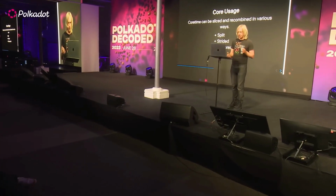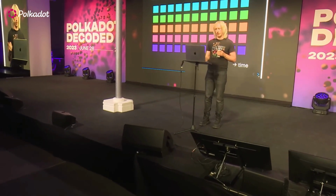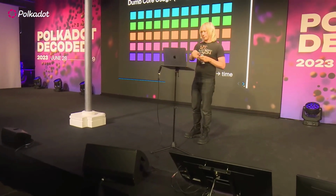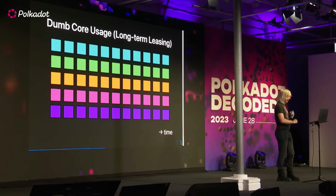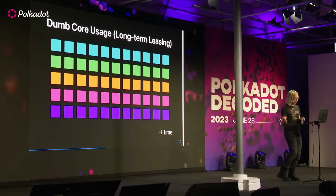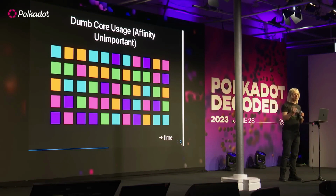All right, let's look at the cores. How can they be used? Well, core time will be able to be sliced and recombined in a more pictorial fashion. This is what we do at the moment, dumb core usage. Time is going along left to right, and each one of the rows, you can imagine, is a core on Polkadot. At the moment, we have one parachain taking one core. There is the light blue parachain, the green parachain, the orange parachain, the red parachain, and the indigo parachain. Actually, it doesn't matter which core they're appointed to. This is all irrelevant. So the affinity, as we might call it, which core which parachain operates on, is not important at all. Cores do not have any greater friendliness to one parachain than another.